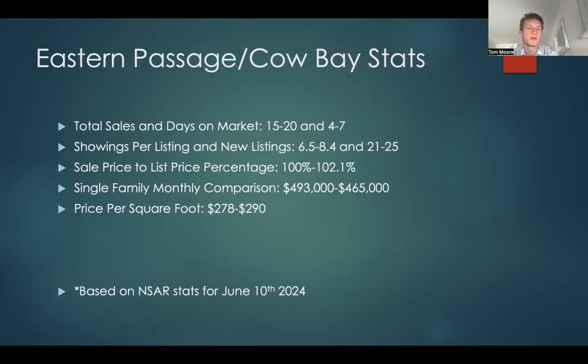Showings per listing, we saw it go from 6.5 to 8.4. New listings was at 21. It's now at 25. Sale price to list price percentage was at 100%. It's now at 102.1%. Single family monthly comparison was at 493,000. It's now at 465. And the price per square foot actually went up from 278 to 290.